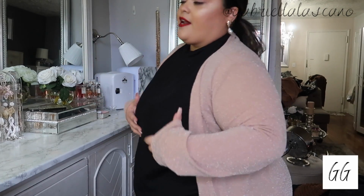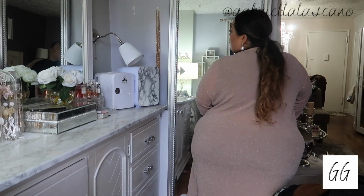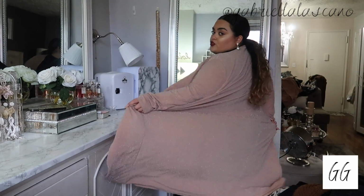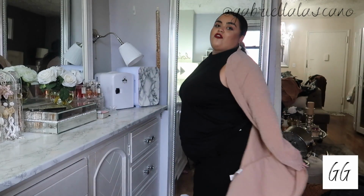Really comfortable again. Super long, as you can see. It hits me about a couple inches above the ankle, so you do get some nice length for the drama, darling. We live for the drama, darling. Yes, darling. Super fun. So again, another way to elevate some simple, chic basic pieces. Really nice and cozy and comfortable. I believe this does come in black as well.